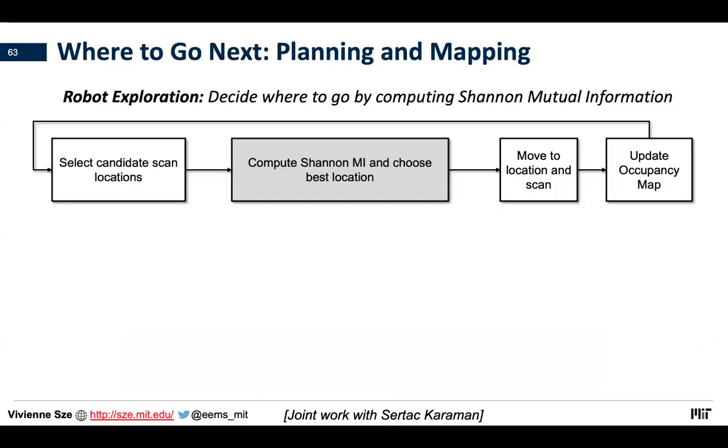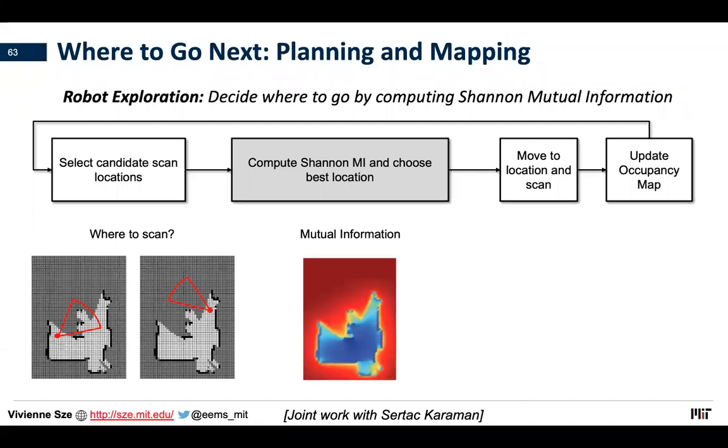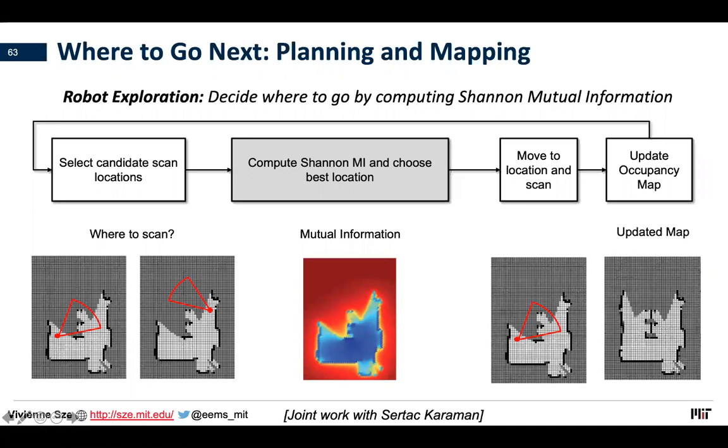There are many ways to do robot exploration, but a principled way of doing it is to basically formulate the problem in terms of a mutual information problem, or particularly Shannon's mutual information problem, right? So given a map that you already have, which is a probabilistic map because you scanned it with sensors that are a little bit noisy, where should you go next to do a depth scan to look at obstacles to get the most information given what you already know beforehand? One way to do that is to compute the mutual information, which is a way to measure how much new information you could get depending on which region you go. And then you would actually go there and then scan and update the map, right?